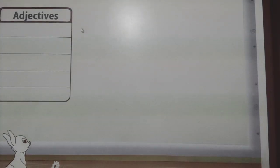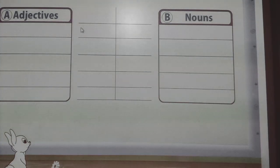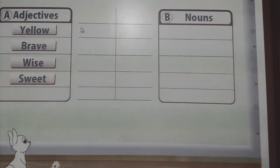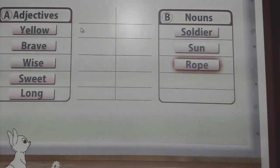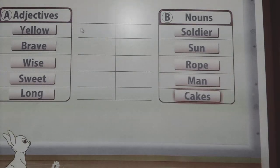Let us match the adjectives from column A with the suitable nouns in column B. Adjectives: yellow, brave, wise, sweet, long. Nouns: soldier, sun, rope, man, cakes.